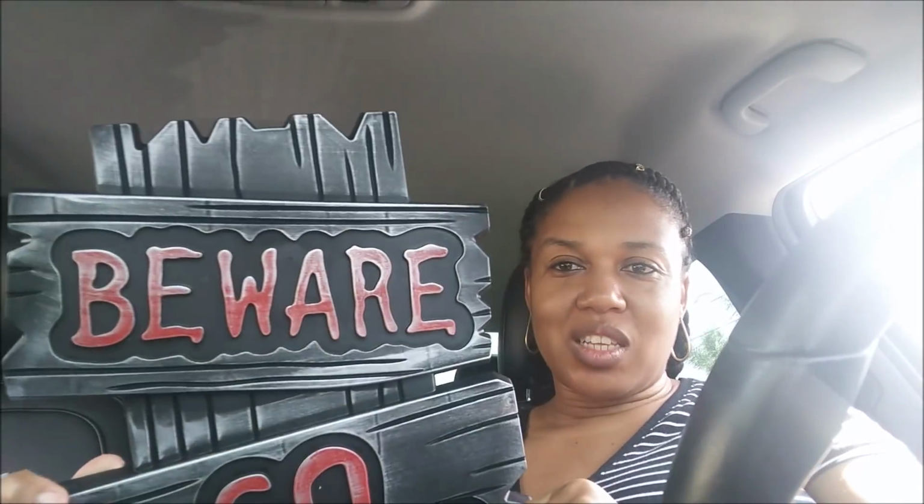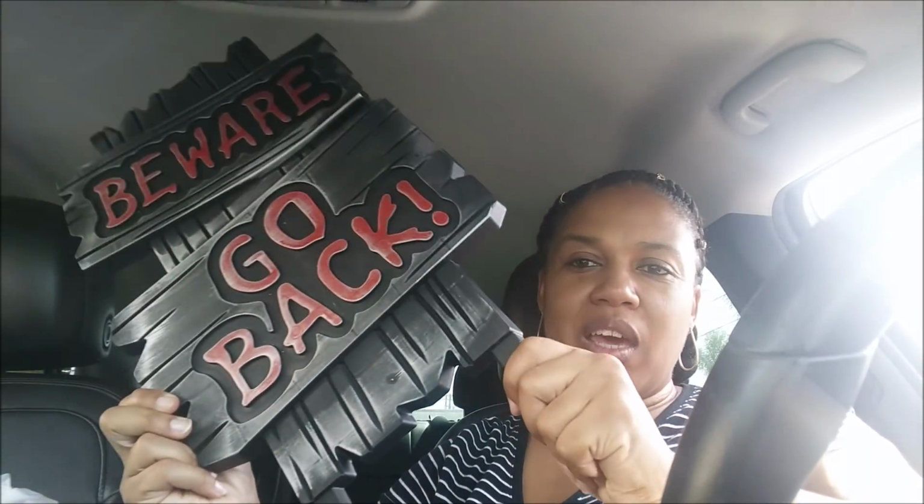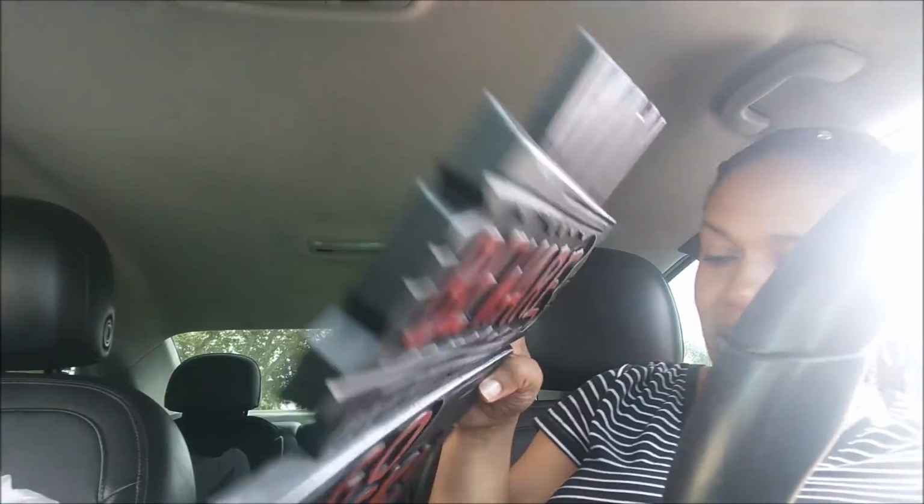Okay, another Halloween thing I picked up was this front yard sign. And it says, beware, go back. And it's just a plastic pick. I haven't had a hard time with these. They are short picks, so you want to make sure you get it really, really down in the ground. That way it won't blow over, like if the wind is blowing too rough. Okay, so let's get into this bag.